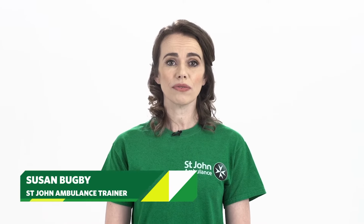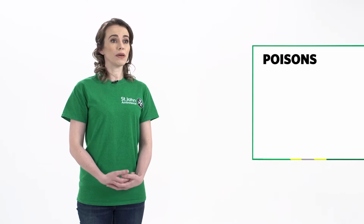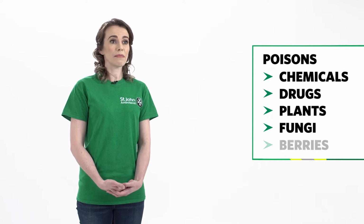As your baby crawls around your home or outside, they could come into contact with poisonous substances. Poisonous things your baby might swallow include chemicals, drugs, plants, fungi, and berries. If your baby has swallowed something poisonous, you might see some of these signs.